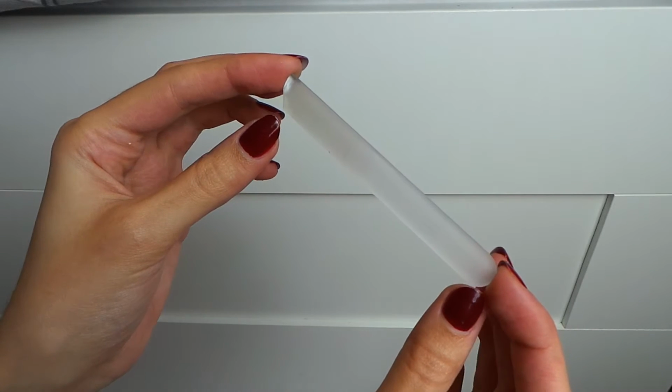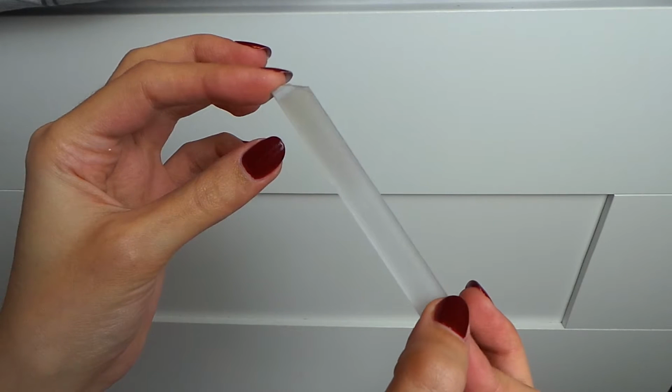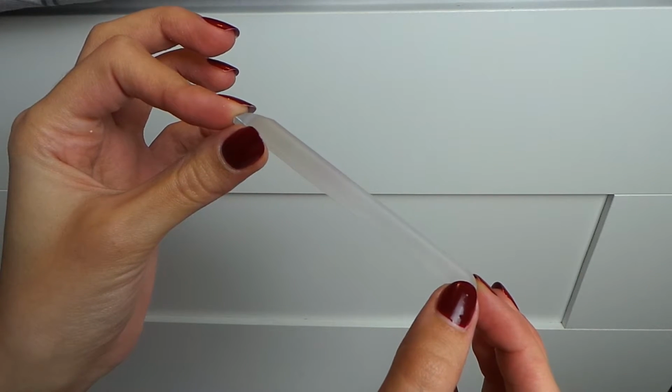And then last with the nails is this glass nail file, which is actually broken. It is the Leighton Denny glass nail file. I got this in Boots in a little mini set. I think they still sell them. I'll have a look on the Boots website and link it below if they do. If not, I'll link you to somewhere else that does it. And it is just the perfect nail file.